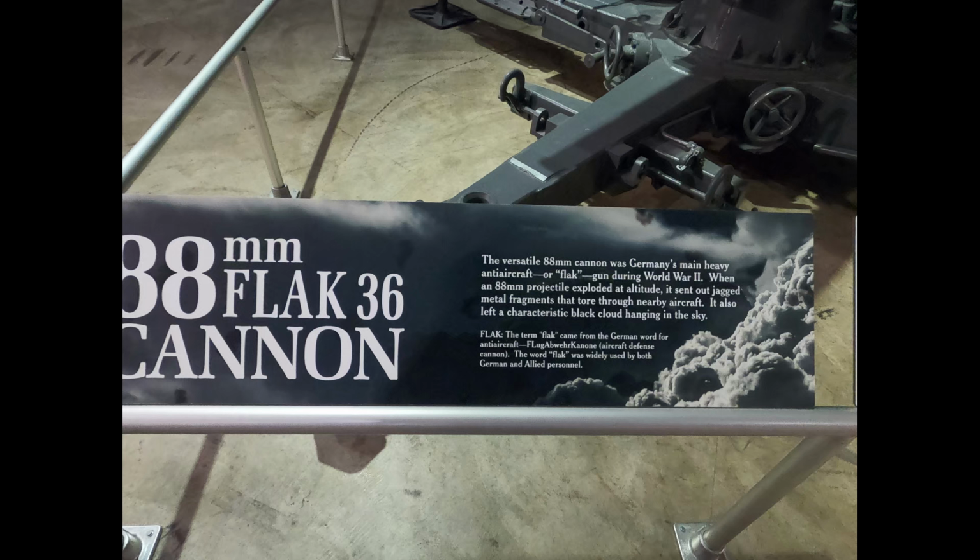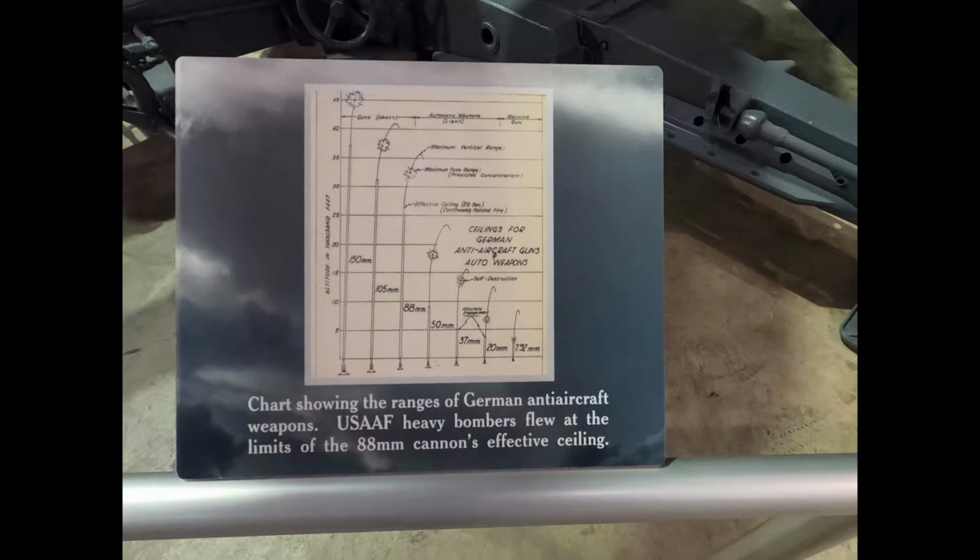Germany's main heavy anti-aircraft or flak gun during World War II. Exploded at altitude. It sent out jagged metal fragments that tore through nearby aircraft. Also left a characteristic black cloud hanging in the sky. Yep. And there's my ice maker again. I apologize.